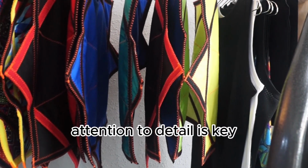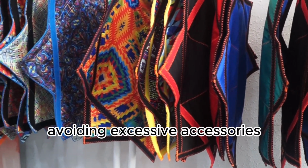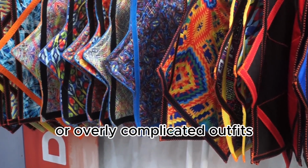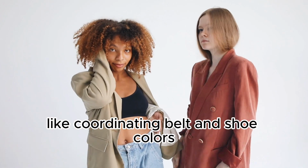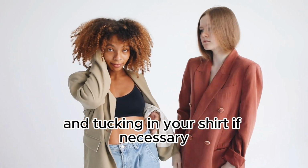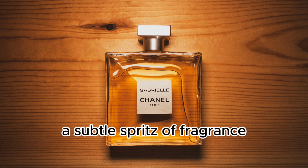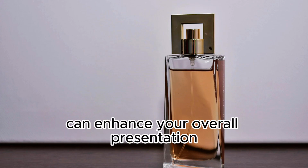Attention to detail is key. Keep your overall look simple and elegant, avoiding excessive accessories or overly complicated outfits. Pay attention to small details like coordinating belt and shoe colors, ensuring buttons are fastened, and tucking in your shirt if necessary. A subtle spritz of fragrance, such as cologne or perfume, can enhance your overall presentation. Just remember to keep it subtle and not overpowering.